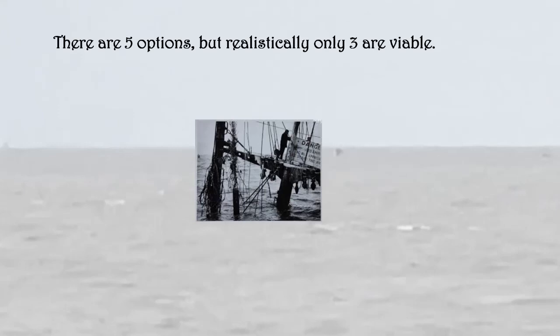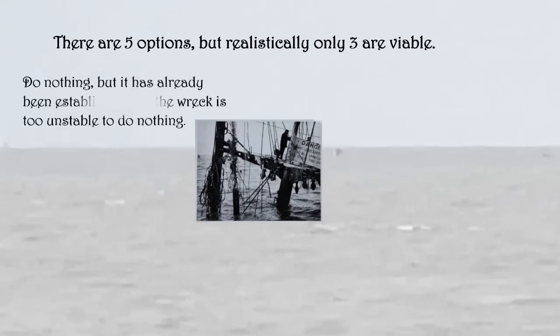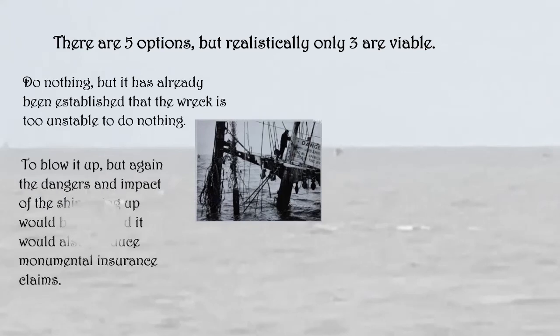As a result of the yearly surveys, it has been agreed that the wreck is becoming increasingly more unstable and that there is a need to do something. There are 5 options, but realistically only 3 are viable. To do nothing, but it's already been established that the wreck is too unstable to do nothing now.